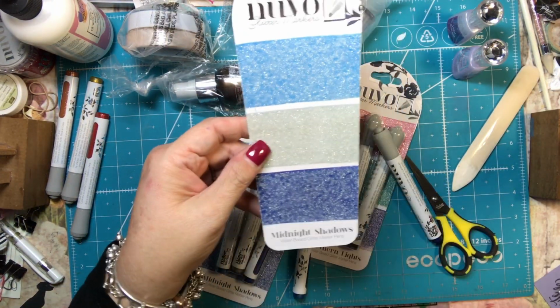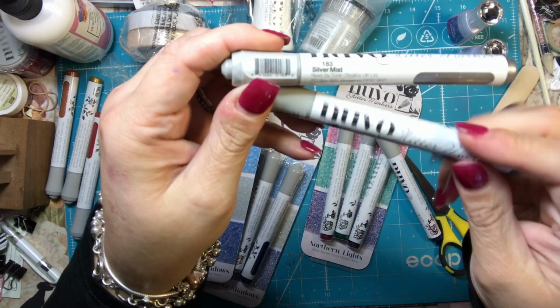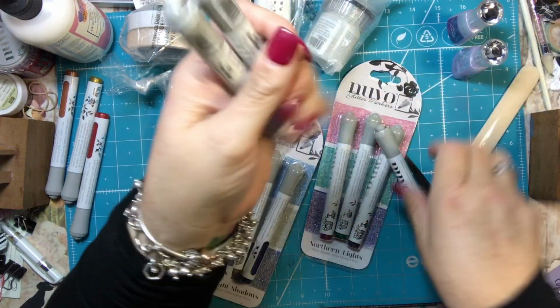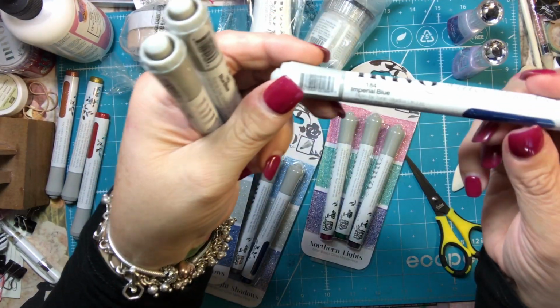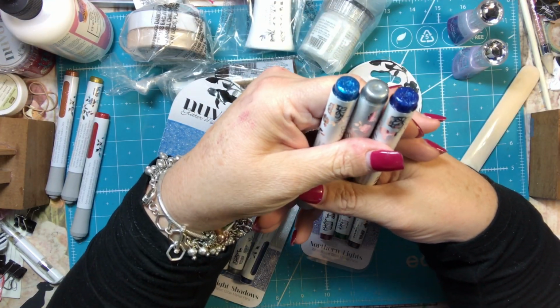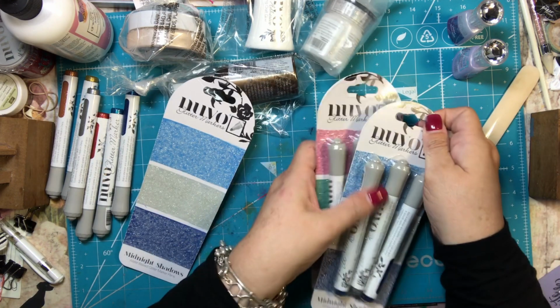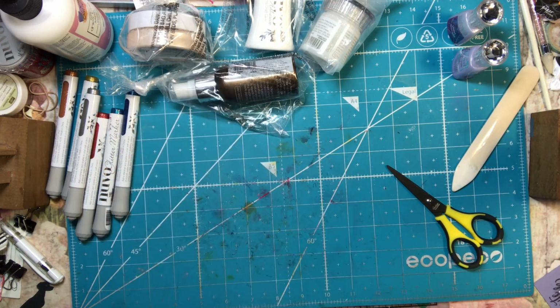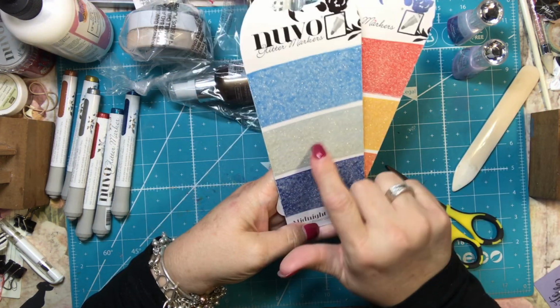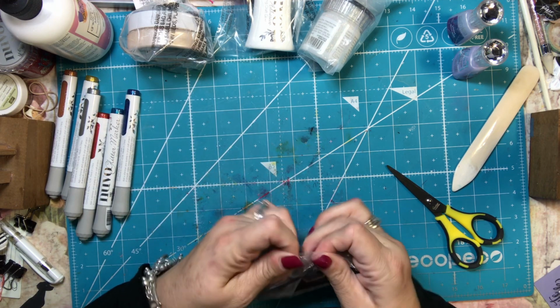And these are the colors. Those are really pretty. So it has Silver Mist, Blue Bliss, and Imperial Blue. Very pretty. And I did get two of those, so I'm going to gift these two. I'm even keeping these because I'm thinking I could use these on something. I really like it.